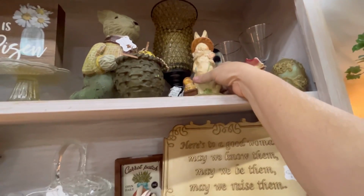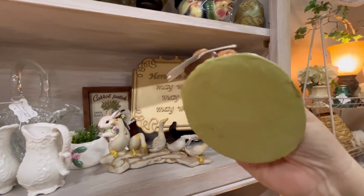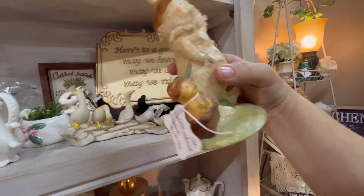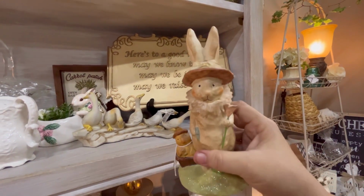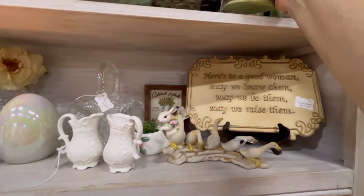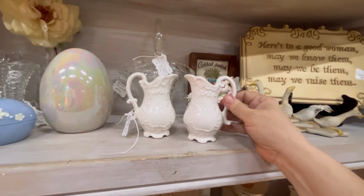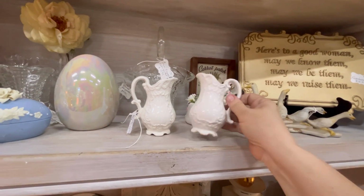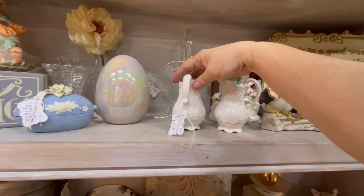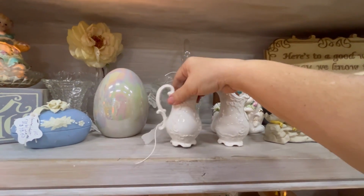Look at how darling this little bunny is. This little bunny suits my style really well. How much is it? $14.99. That's a great price. I might have to think about adding this one to my personal collection. I also love this little salt and pepper shaker. I think they are really, really darling.